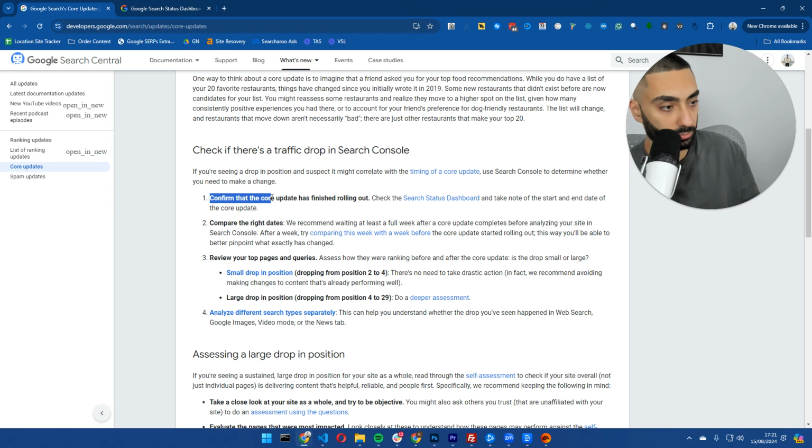So then we have step number 1, confirm that the core update has finished rolling out. Like I mentioned at the start of this video, don't make any drastic changes. Wait until the core algorithm update has fully rolled out, because in some cases, what I've seen in previous scenarios is website owners will make a change thinking it's the right thing, and Google sometimes rolls back a certain update while they're fully rolling out the actual update. So think of the next week or so as a testing period. You might drop, you might increase, you might drop again. So just don't take anything to heart just yet. Compare the right dates.